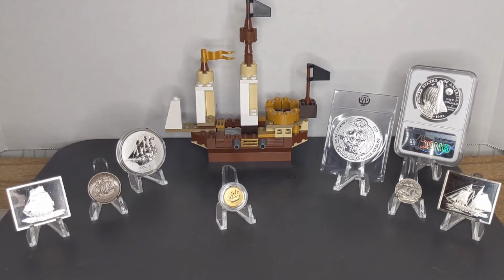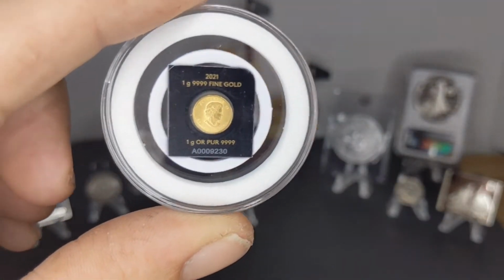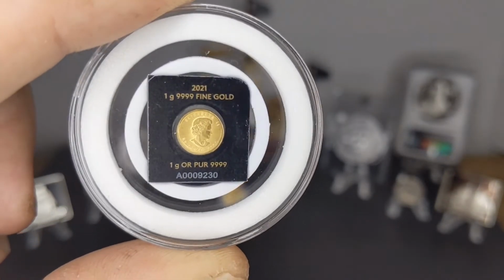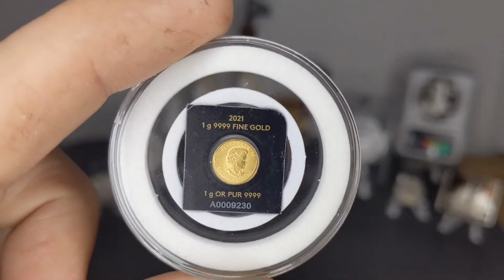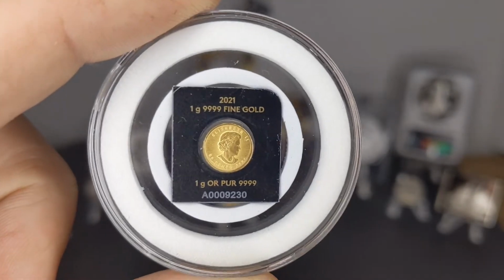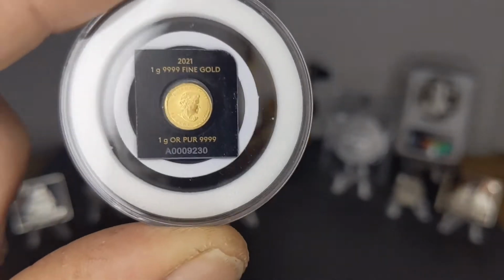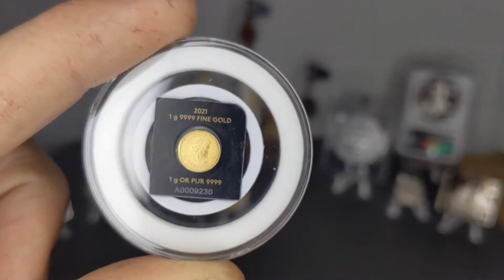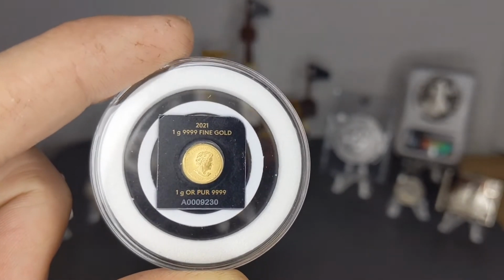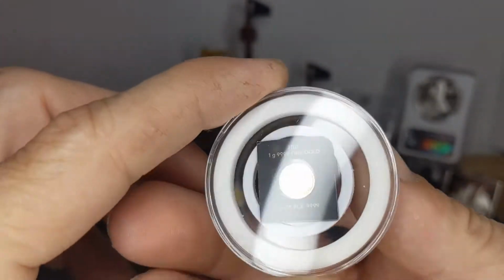My very first gold purchase is going to be this guy. And I know you're probably thinking, what the heck? What is that? And not the coin, but the capsule. That's just 2 foam rings in there with that coin in its little assay pressed in there so it doesn't wiggle around. But that's a 1 gram 4/9 fine gold maple leaf.